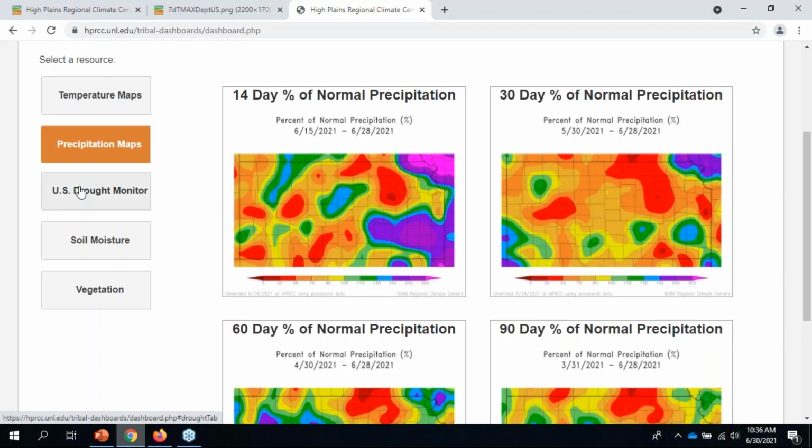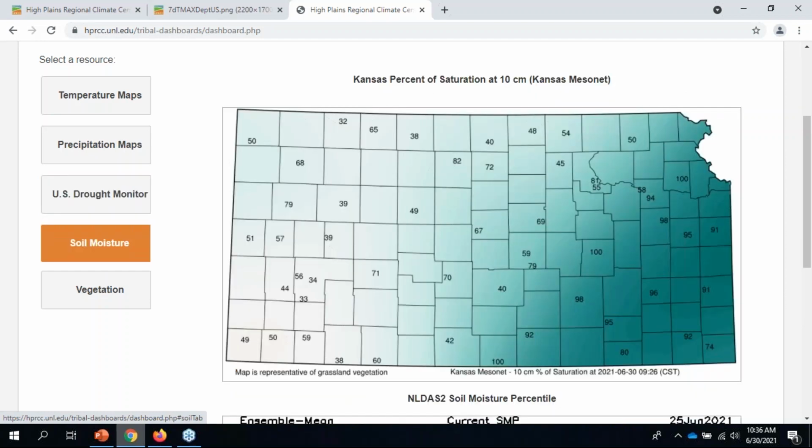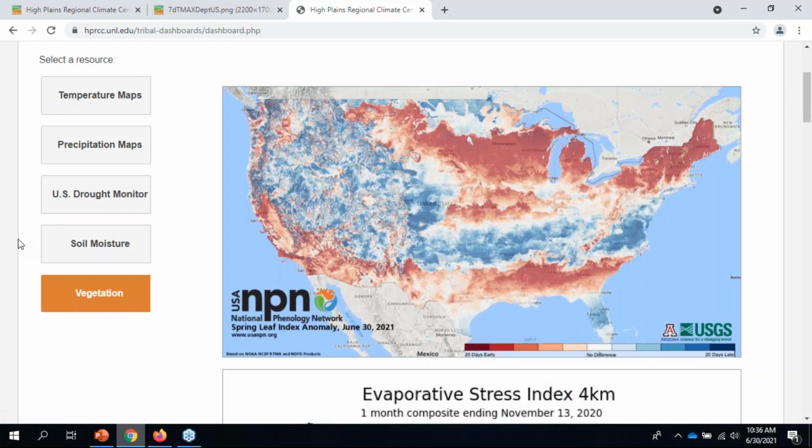You can also see the US Drought Monitor is going to be the most current one available. And we also have some tools specifically for Kansas, for instance, with soil moisture. We have some vegetation options there.